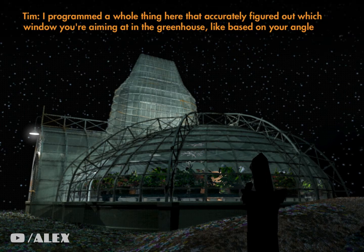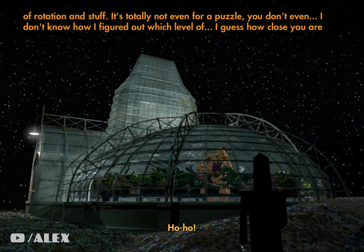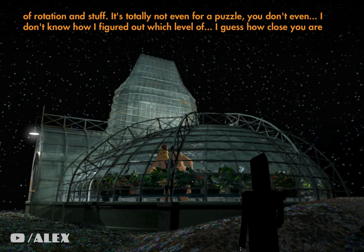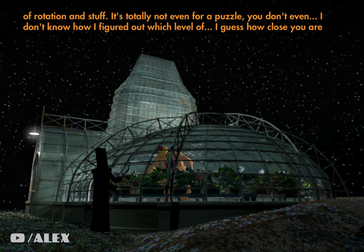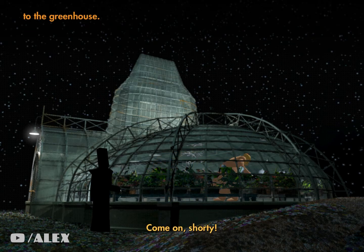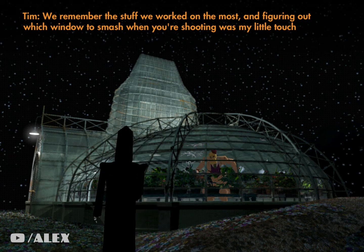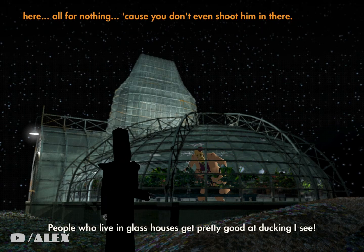I programmed a whole thing here that accurately figured out which window you're aiming at in the greenhouse, based on your angle of rotation and stuff. It's totally not even for a puzzle. I don't know how I figured out which level, I guess how close you are to the greenhouse. We remember the stuff we worked on the most, and just figuring out which window to smash when you shoot was my little touch here. All for nothing, because you don't even shoot them in there.